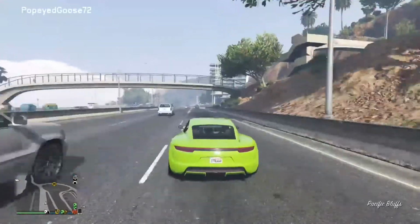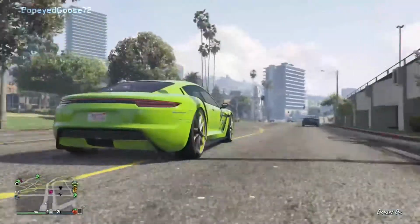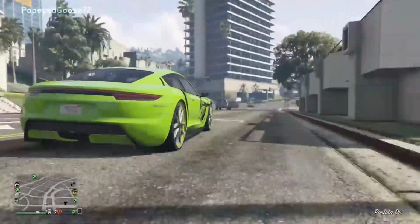So I apologize for that, but basically this car is the new Pfister Neon. It is a sports car. It's an electric car. I think the car has great acceleration. I'm just taking it for a little test drive right now.